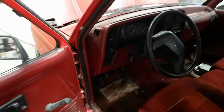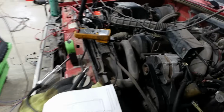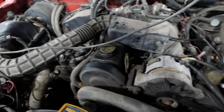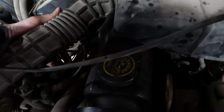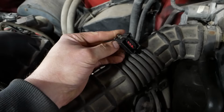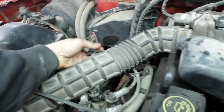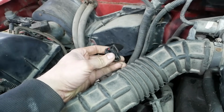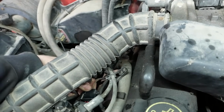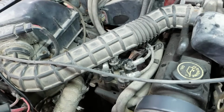It needs an alternator, and it really needs both pigtails for the coils. I'll show you guys here. So the lock tabs are all, where's my light? The lock tabs are broken off both these coil connectors. I mean, they work, but I don't know how much I would trust them.